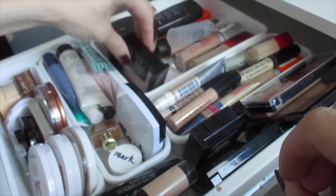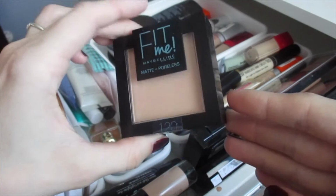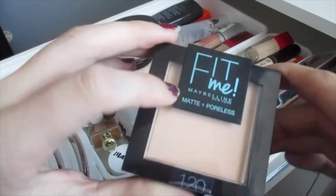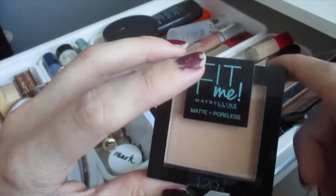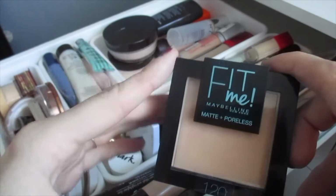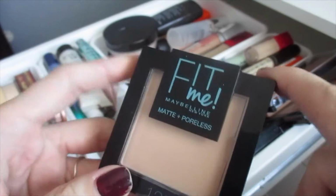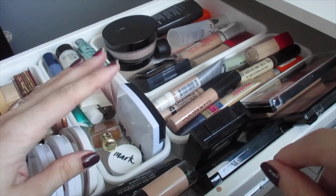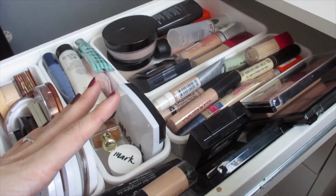And then I also have the Fit Me Maybelline Matte Poreless in the shade 120, and this is just classic ivory shade. And again, I haven't even tried it, which I think I might do, as I said, a testing video on this one and the foundation, because I've heard some really great reviews. And you're going to hear that mostly in this video, is I haven't tried this one yet, I haven't tried that, because I tend to buy new stuff and just chuck it in the back of the drawer.